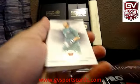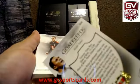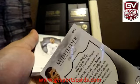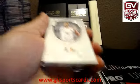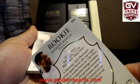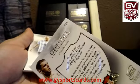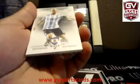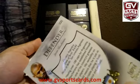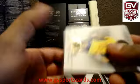Next, we got Keylor Navas. That is 4. 4 was Vic. Eden Hazard at 0 with Groobs. Martial at 4, Vic. Branislav Ivanovic, 4 at Vic. Javier Mascherano. Okay, so I peeked. 0, Groobs.